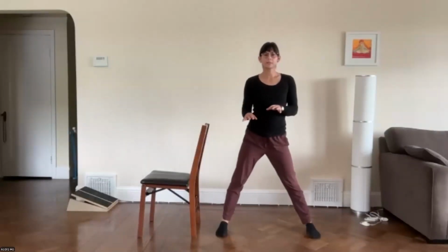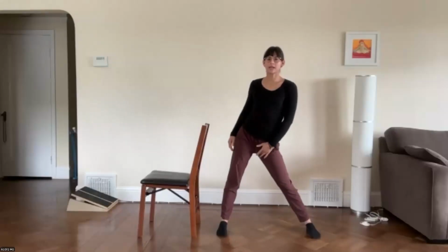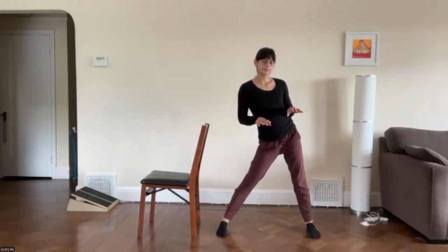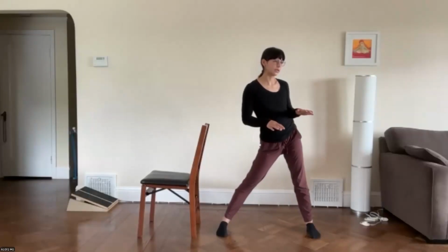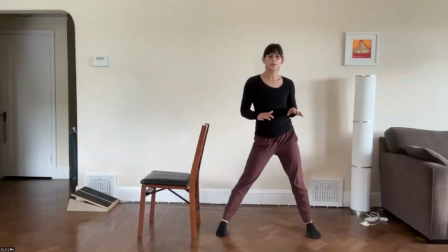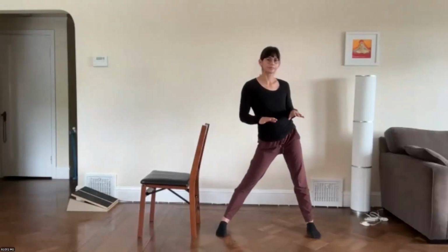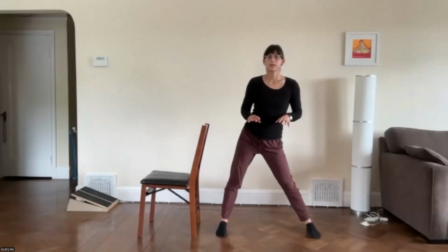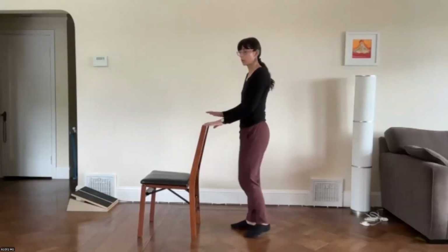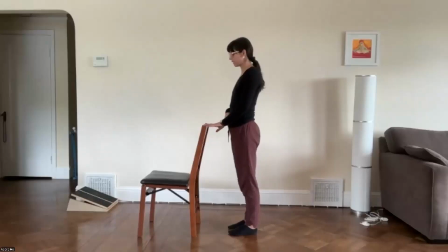And you might find that when you hike one hip and you go off to the side, you might get a little inner thigh stretch on one of the legs. And again, seeing if you can do this with straight legs. So what I often see is knees bending. So just taking a few moments to see if you can figure that out. And then come back to center. Take those feet back towards each other. We're going to revisit a variation of that in a moment.